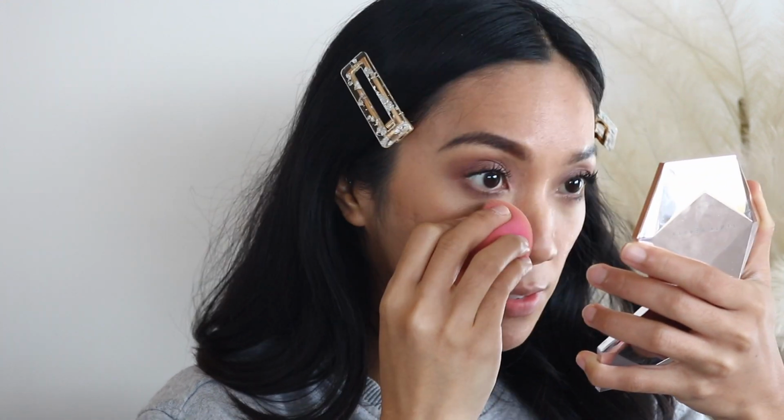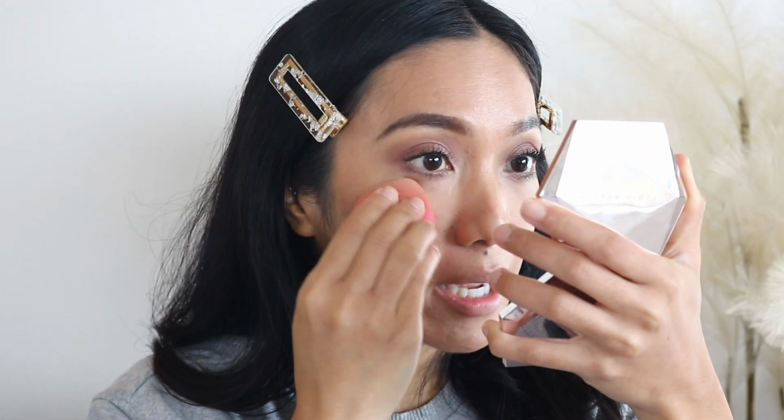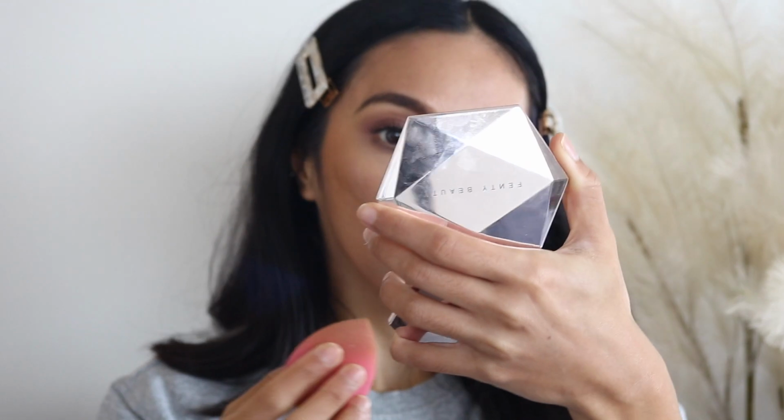Hopefully throughout the day it can be fixed, but at the moment it's not looking good, and it looks pretty uneven. I don't like this concealer. It just sucks because so many people rave about this concealer, but it doesn't actually work for me.